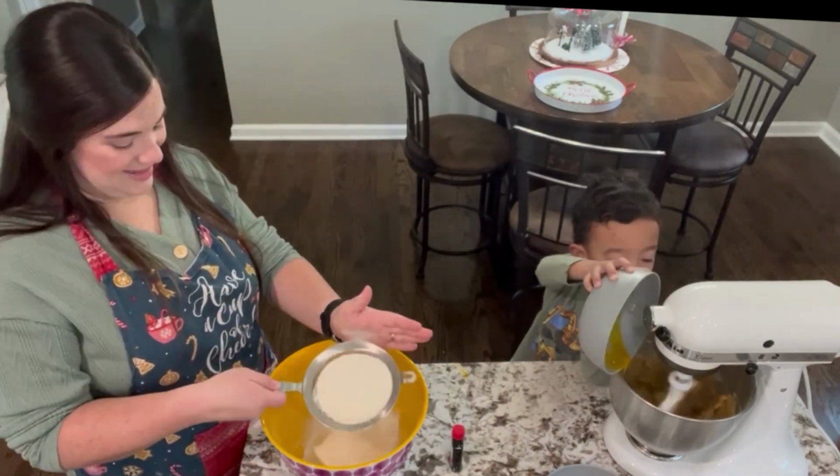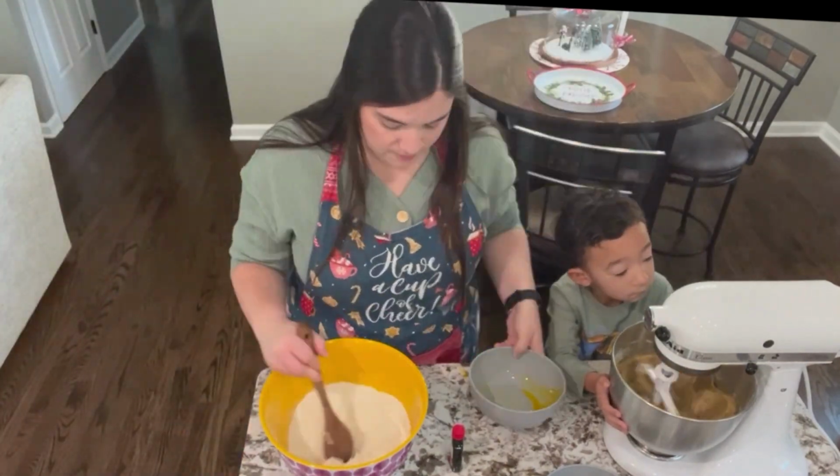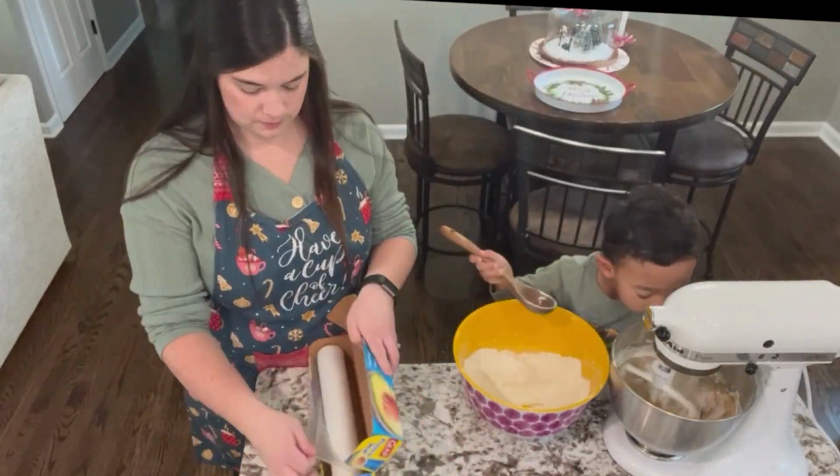We love them so much, and I recently was taught a trick for cookies by a lady who said that you should always sift your flour because it makes your cookie chewier and much more bakery style. And I have to say, it really worked. This is the first time that I tried it, and I would recommend it 10 out of 10. Such a good trick.